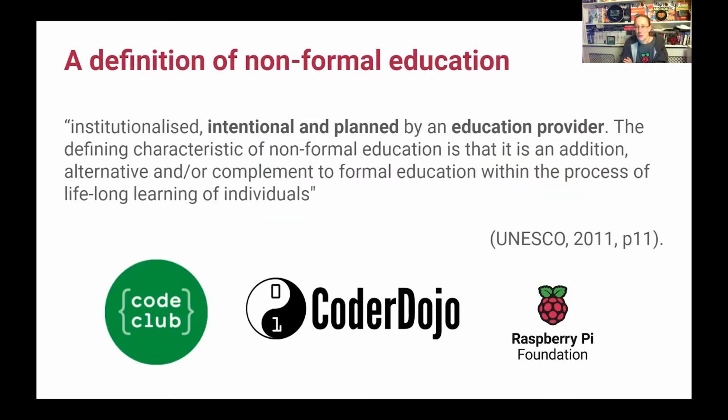So another thing we thought would be useful to have at the beginning is a definition of non-formal computing education, or what is non-formal education. So this is the definition that we prefer. It comes from a UNESCO report, and it describes non-formal education as institutionalized, intentional and planned by an education provider.